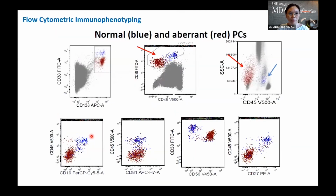But flow cytometry is going to tell, and you can see here we gated based on CD138, which is a very important and very specific marker for the plasma cells, and then CD38. If you gate by these two antibodies, you see the population of the plasma cells here. The blue is the benign reactive plasma cells, and the red is our neoplastic or aberrant plasma cells.